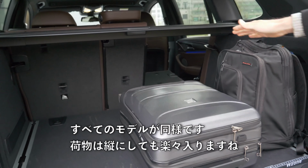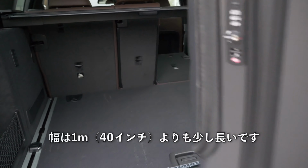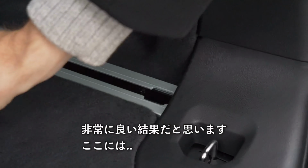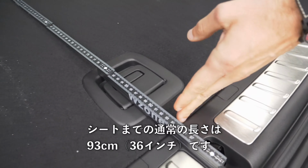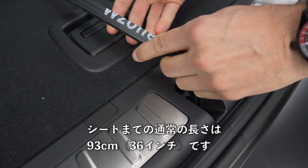Here, sample luggage easily fits also in upright. Then the width is actually even a little bit longer than 1 meter or 40 inches. So that's a very good result. See here, even a little bit more. This is 1 meter or 40 inches, even here. And the normal length here to the seats is 93 centimeters or 36 inches.